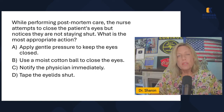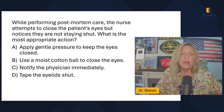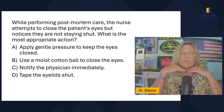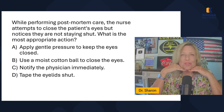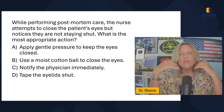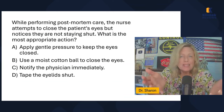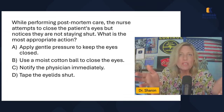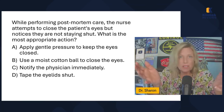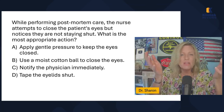So it is appropriate to close the eyes and the mouth. And if the mouth won't stay shut, you can prop it shut maybe, or use something to hold it shut if you want to. You don't have to, but if the family's coming in to visit, they don't want the eyes open, y'all. This is not a suspicious death. It's going to tell you they're scheduled for an autopsy or it's a suspicious death. Otherwise, assume it's not a suspicious death. They're going to have to tell you if it is. And so if you're doing postmortem care and you're assuming that somebody's going to see them, the family's not going to want the eyes open.